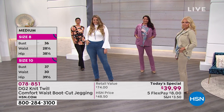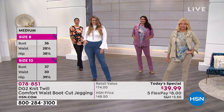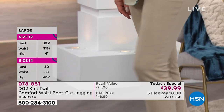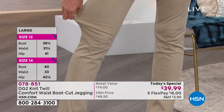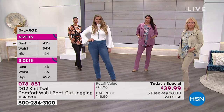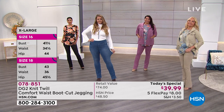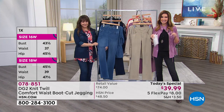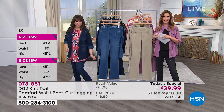I just saw too, for the most stretch ever in a DG2 jean, 6% spandex, up to 8 inches of stretch in the waist alone, and that's the stretch you get all through the thighs. Boy, it's after the holidays. I could use a little stretch in my jeans. But they recover. They're $39.99. This is the day to get many of the colors.